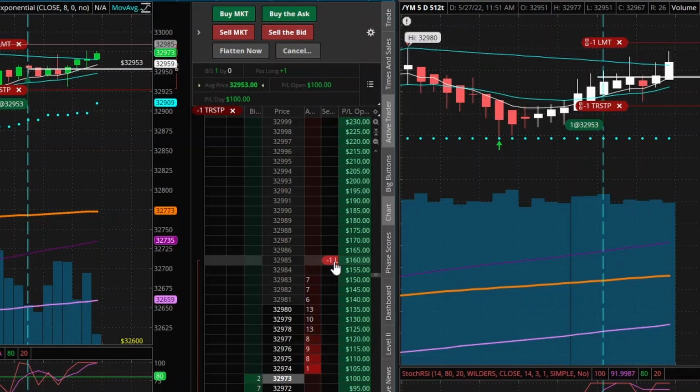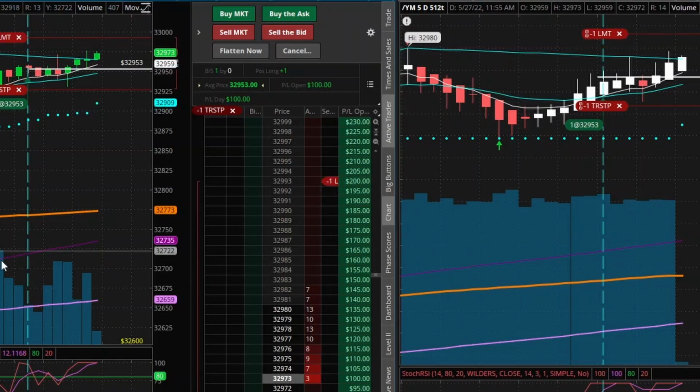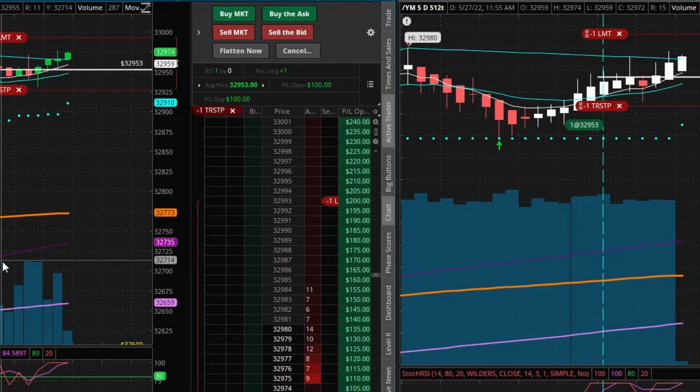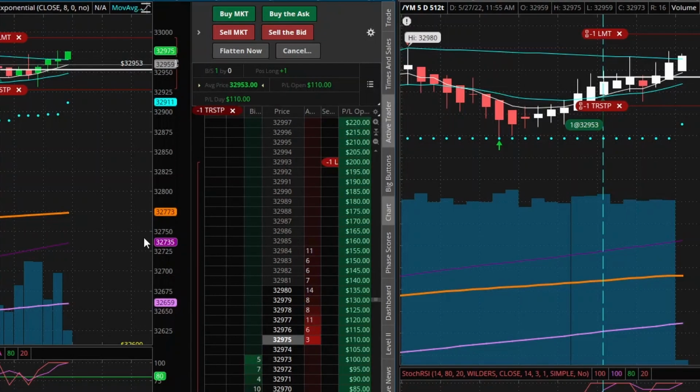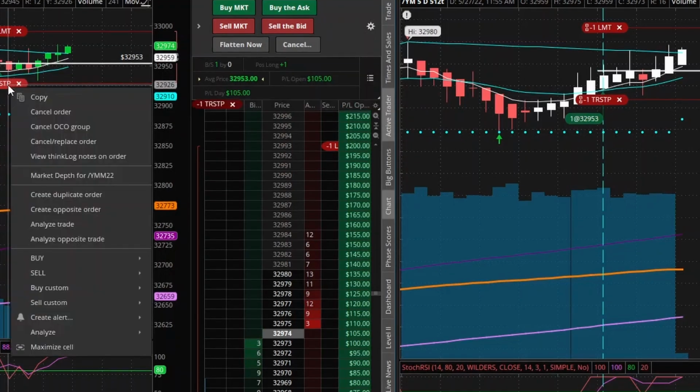And let's see, we're actually going to increase this a little bit. Let's just go to here. Again, there's no real logic there. It's just more as a feel for it. And now since we're above this, because it always gets so tricky right when the power hour starts, I'm gonna adjust my trailing stop.